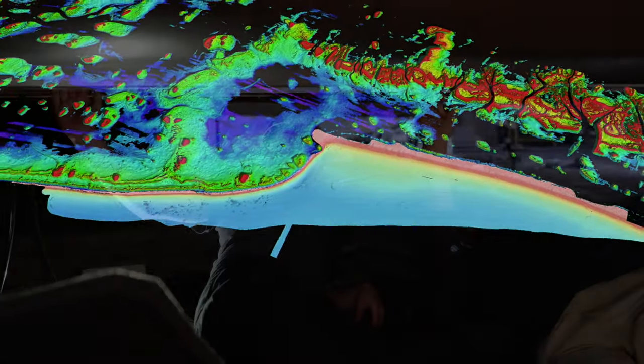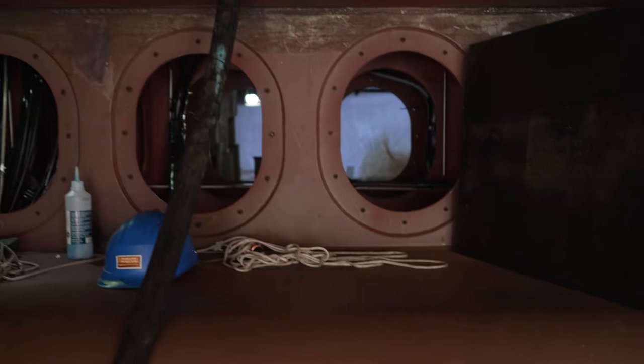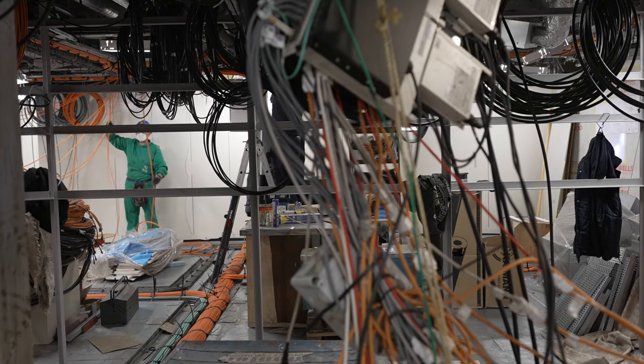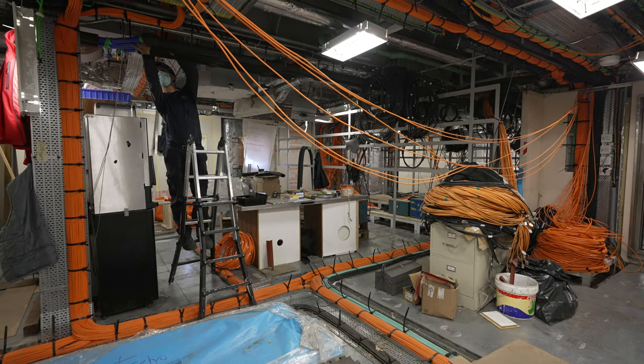But we also have lots of empty spaces, spare spaces designed for more and different echo sounder systems, but also for whatever in 5-10 years time technology will evolve to. So we have spare capacity that allows us to always stay at the forefront of science and technology.